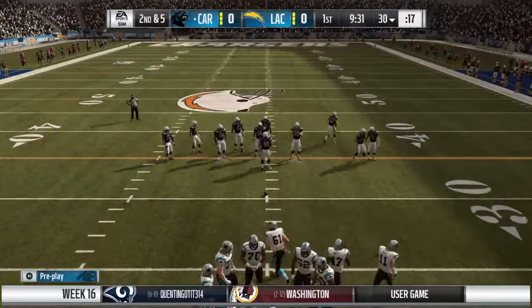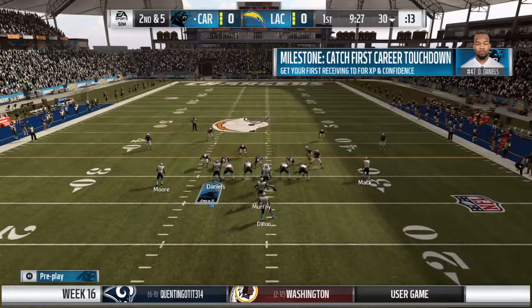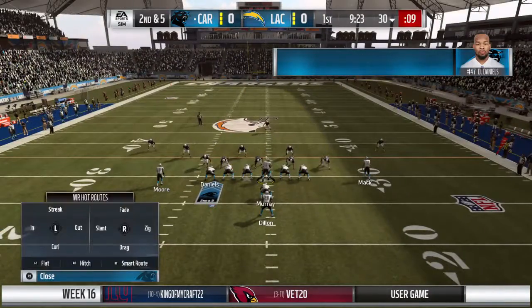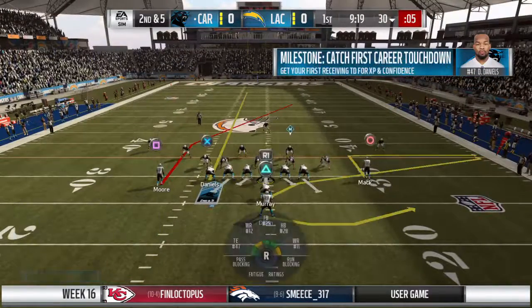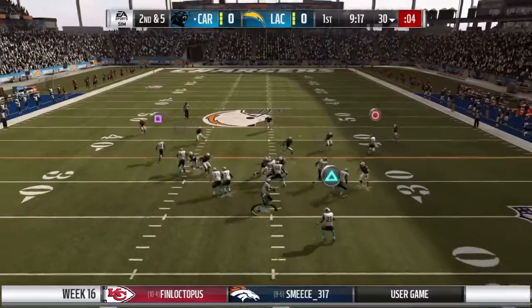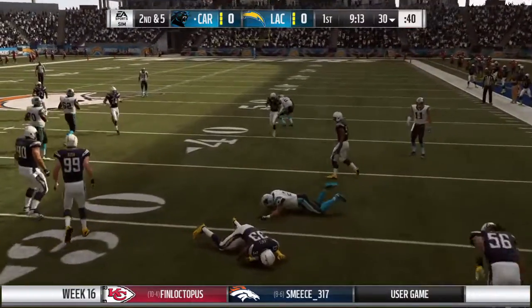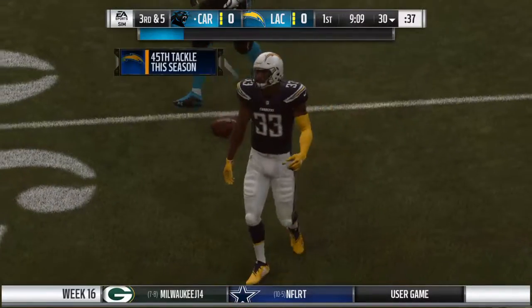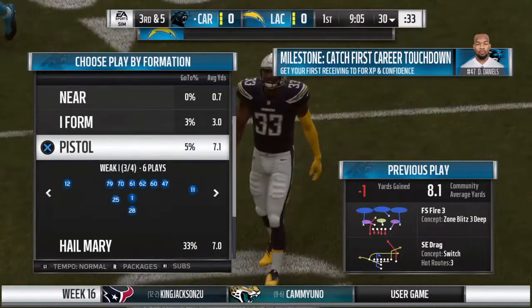Here we go. Ball on the 30. They'll come up with a 2nd and 5. Gun. 180. Here's Newton now on second down. Finding a safety valve here. That's complete, and he went backwards. He'll be down at the 30. It'll go as a loss of a yard, and it'll set up third down.